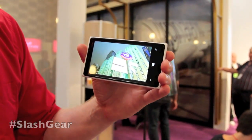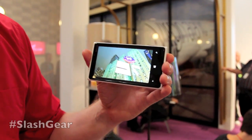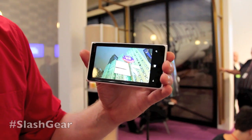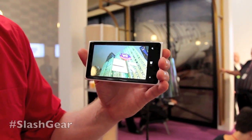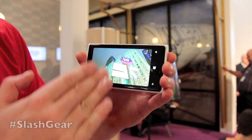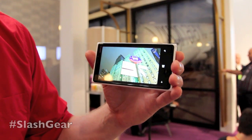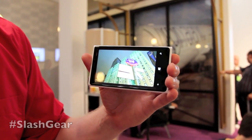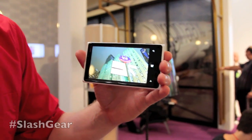Please note, same time, using the Nokia Lumia 920 and the PureView camera with optical image stabilization. So you see the sign, but you also see the rest of the picture as you should. I don't have to explain the difference, you can see it from the image. Cool, thank you.